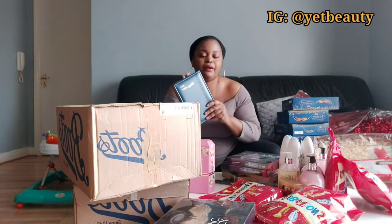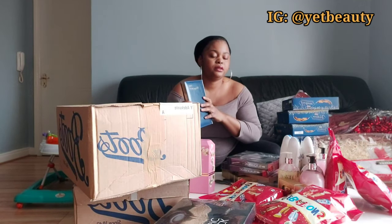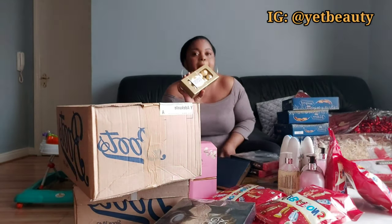And of course, a diary. So I got this diary, but actually the diary is not going into all the hampers. It's going into a particular one. So yes, that's it. And I got, of course, my favorite chocolate. Definitely my favorite chocolate.